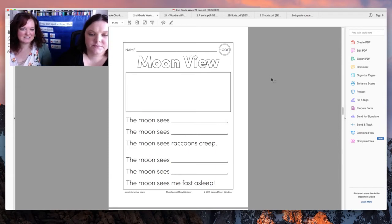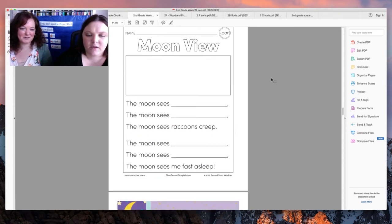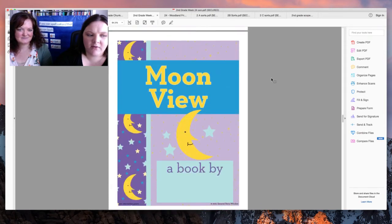And we try to use some of those words from the word family. So this has moon, raccoons, right? And they can illustrate it. You could collect these and put them in a class book if you want. If you want to do a class book, we give you a cover. If you want to each week have a class book of their moon view poems, and next week will be a different topic.